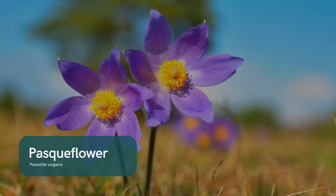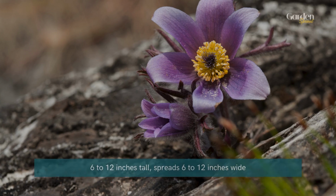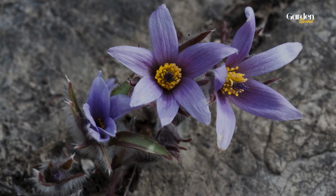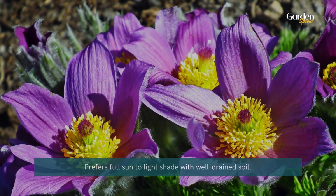Next is the delicate and early-blooming Pasqueflower, a low-growing perennial that brings soft beauty to your garden just as winter fades. It grows around 6 to 12 inches tall, making it a lovely choice for borders, pathways, or rock gardens. Pasqueflower thrives in zones 4 to 8 and prefers full sun to light shade with well-drained soil.